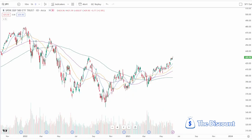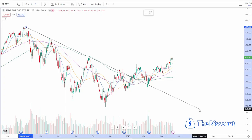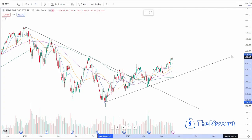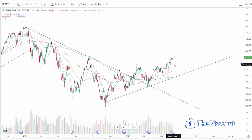As always, let's kick things off first with the all-important S&P 500, the SPDR's daily chart. This was the bear market trend line, the bear correction trend line that this market had to stay above, get above in order to start a new bull trend. Now, since then, we are very much in this uptrend here, well above all the moving averages.